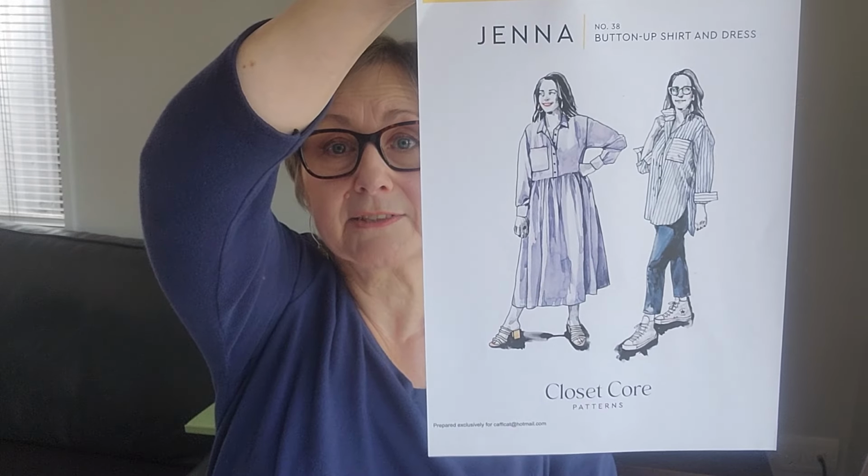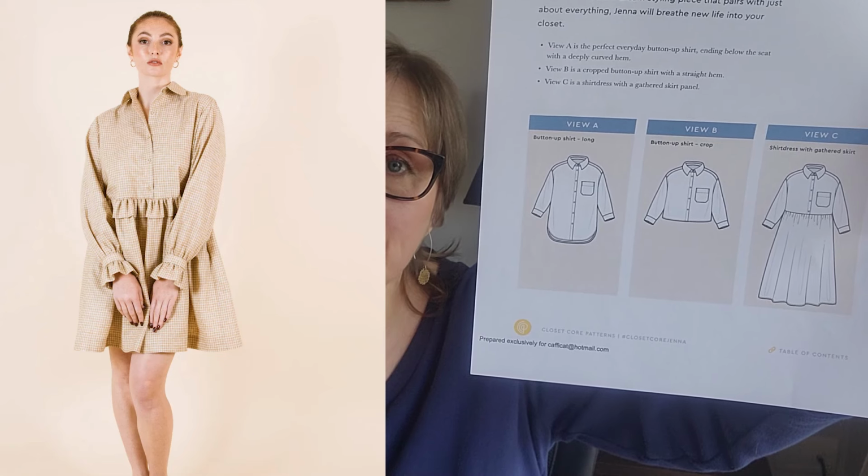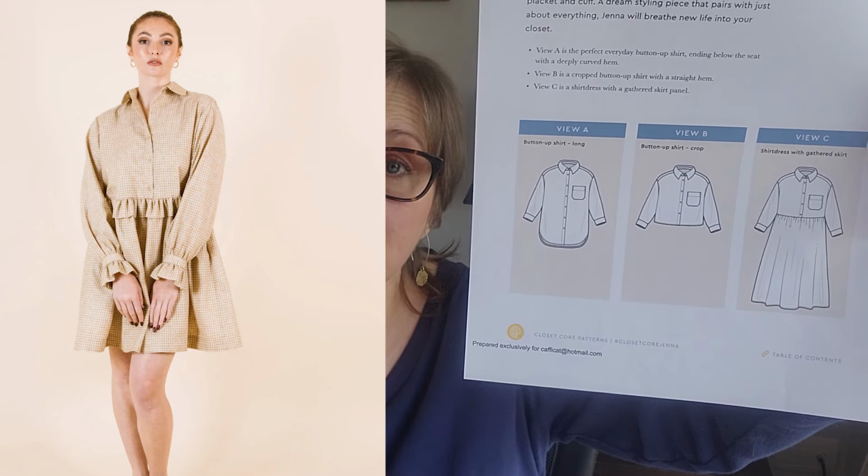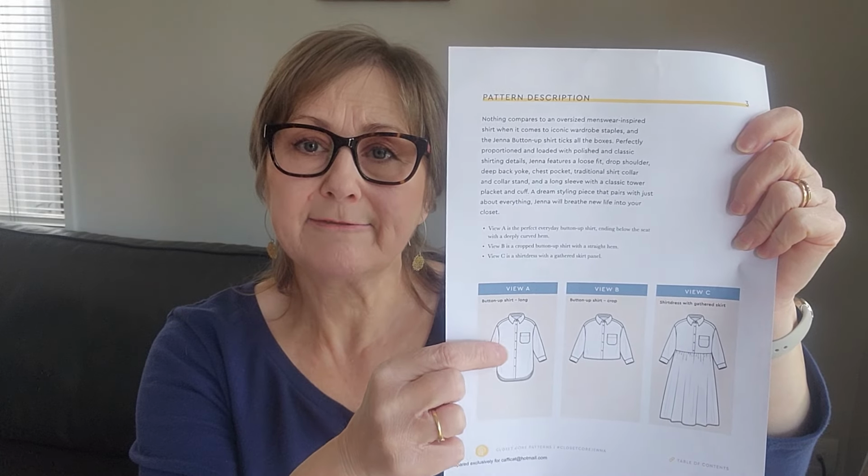I just love it. So there are the different views there. There's a cropped version. This is the version I made, and this is the dress version. I know I'll never make this because I have the Ashling dress from Papercut Patterns. I've made that before and I love the dress, and I will make that again. I've got evil plans to make that dress again. So I know I won't use this pattern for the dress, but I love this shirt pattern.